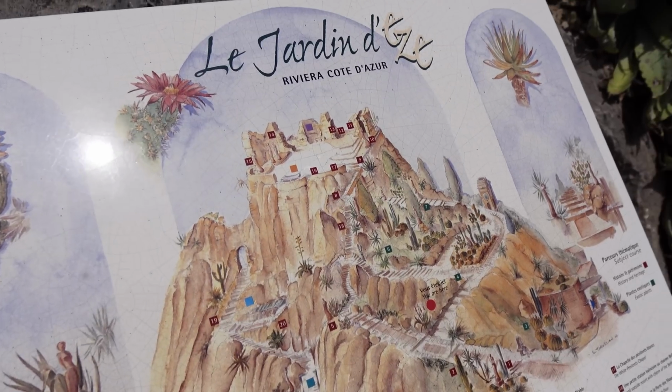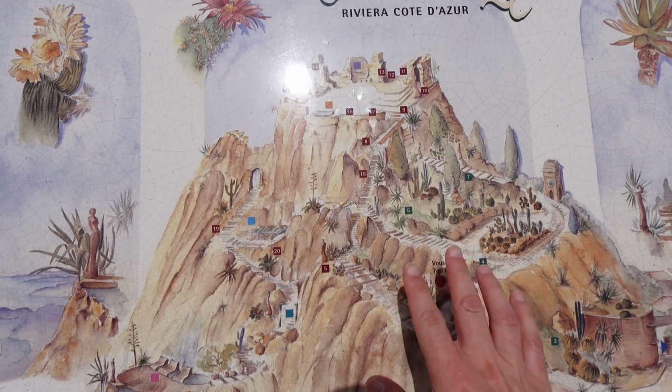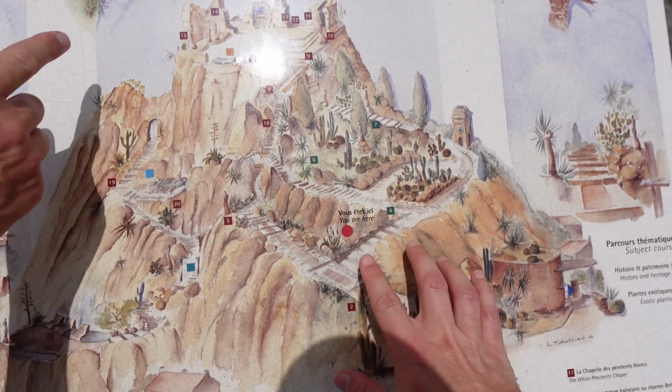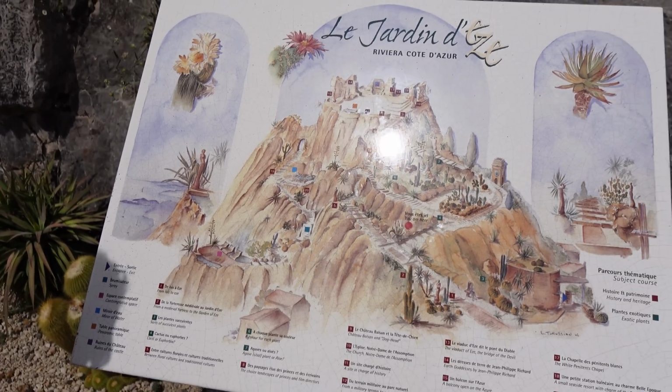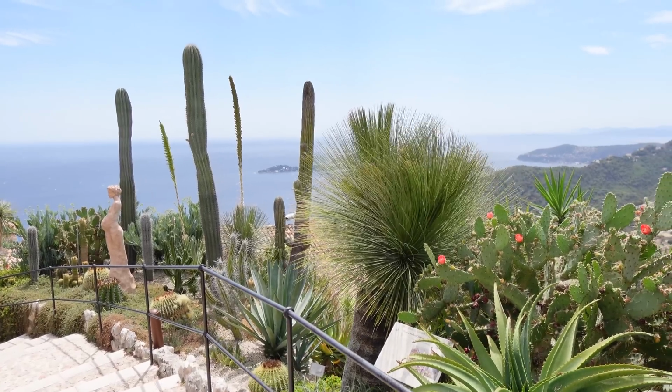Right, so just up from the restaurant where we've just been is Le Jardin. So it's the very top of the village. I think we're down here. Yeah, so just walked in. €7 per adult, and children up to 11 years old, but if you pay for the parking, you get free entry for one adult. Yeah. But look at that view. I mean, oh my god, look at that with the cactuses in the background.